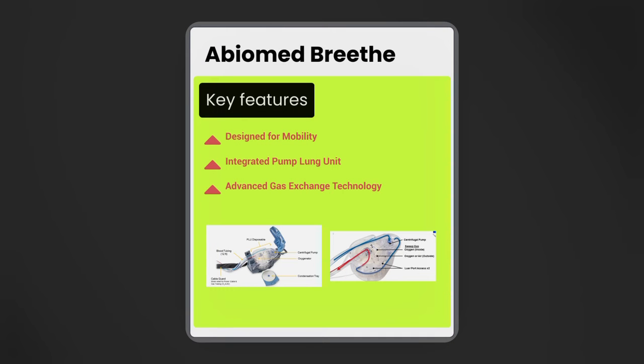It's the Abiomed Breathe Oxy 1 system. Their biggest key feature is mobility.